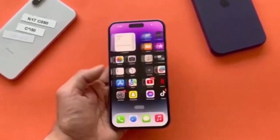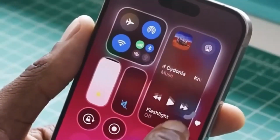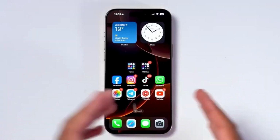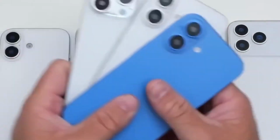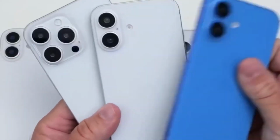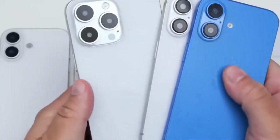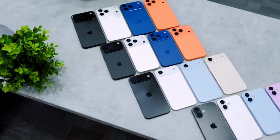Personally, I think the Air is the wild card here. If the battery holds up, it could be a dream phone for people who miss ultra-thin devices but still want modern power. But if the small battery disappoints, it could easily end up as another Mini or Plus story. Interesting on paper, but not quite what people actually want. Either way, September 9th is going to be one of Apple's most important iPhone launches in a long time.